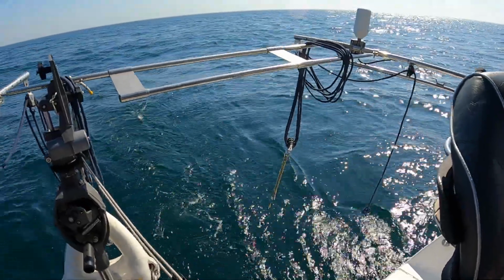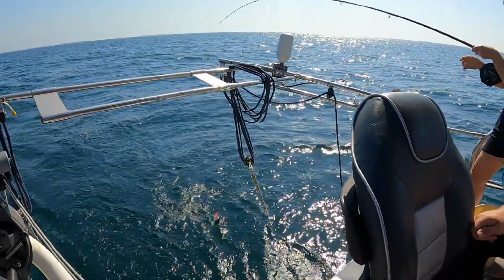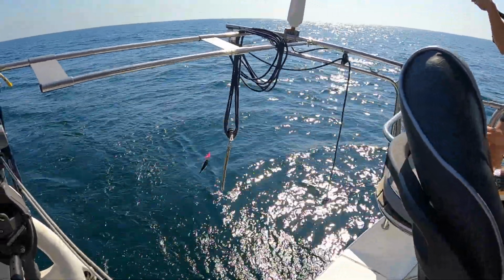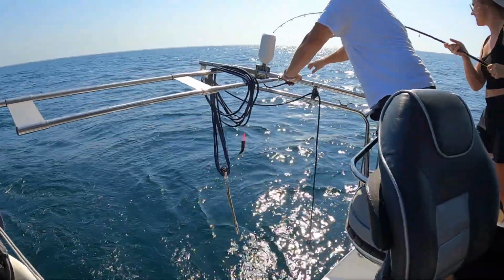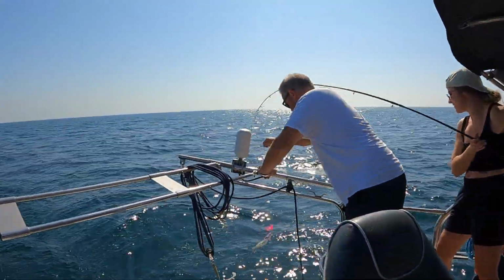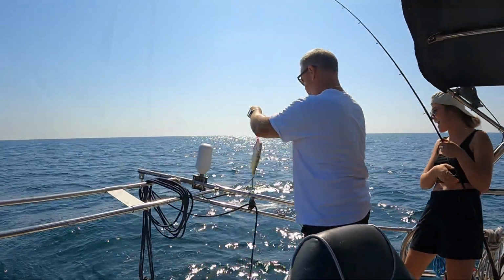Oh, look at this little tiny guy. Oh my god, look at him. We got dinner. You want to... What is it? Pass me the tip. What is it? Kenna just caught the world's smallest fish. Kenna, you got the world's smallest fish. Yeah!